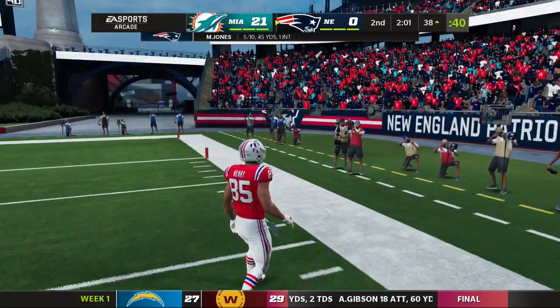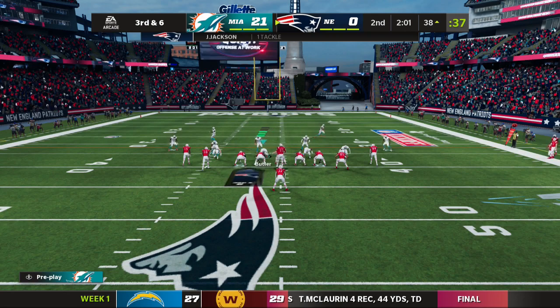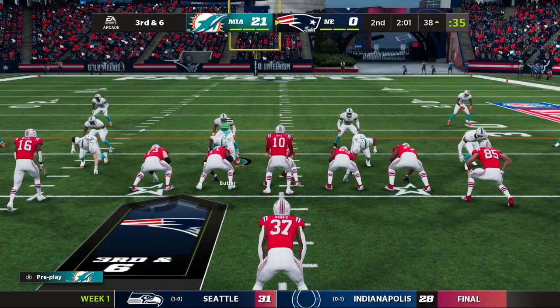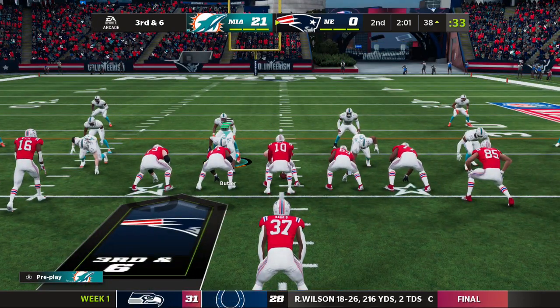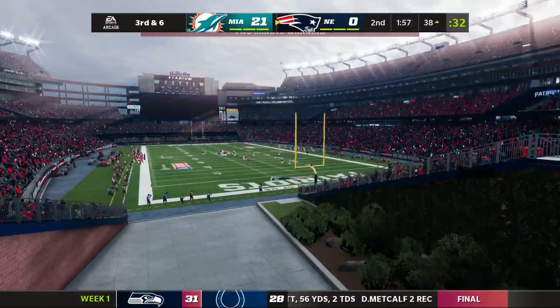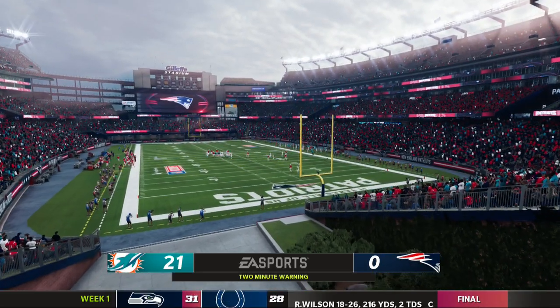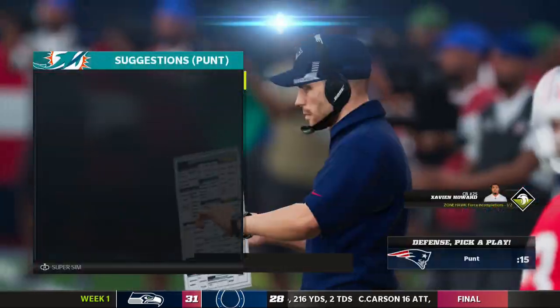And this one is incomplete. He was looking for his tight end, Hunter Henry. And it's third down. Game clock at 2:01. Time for one final play before the 2-minute warning. Here's Jones on third down. And that is incomplete. 1:57 to go in this first half on EA Sports.